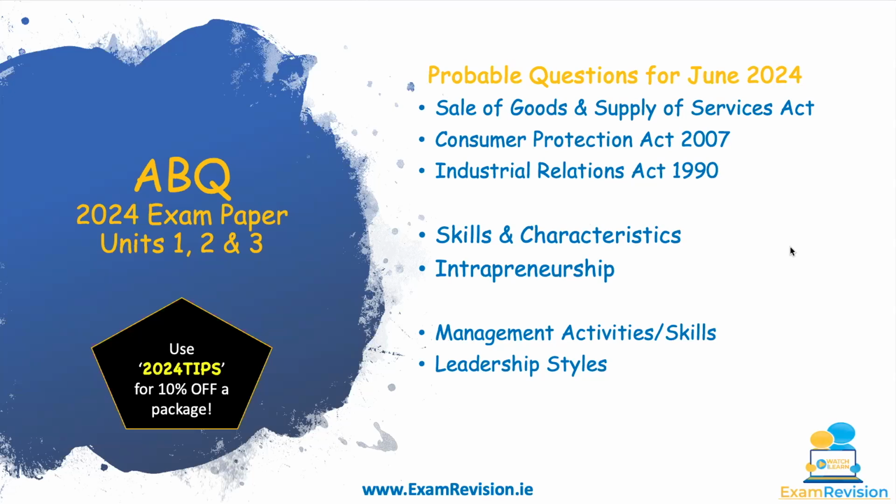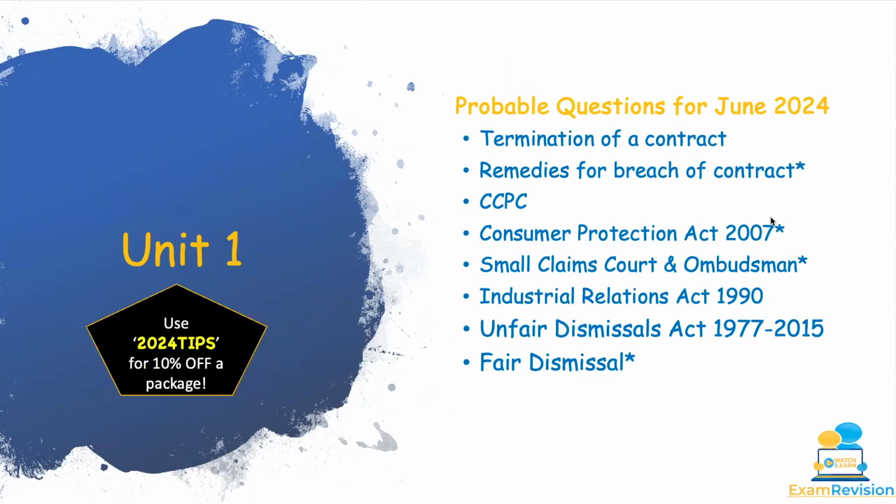So that's the ABQ. Moving on to unit 1. The probable questions for unit 1, which will appear in the long questions as question 1 and question 4, would be termination of a contract and breach of a contract. So contracts, make sure we're aware of them. The CCPC and the Consumer Protection Act, which I've already had in the ABQ, the Small Claims Court and the Ombudsman, and the Industrial Relations Act, which I had in the ABQ. It's good to see that they're appearing twice, so you cover both bases. Then the Unfair Dismissals Act and fair dismissal. They will be the topics I'll be focusing on for unit 1.